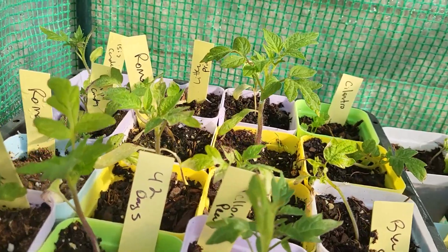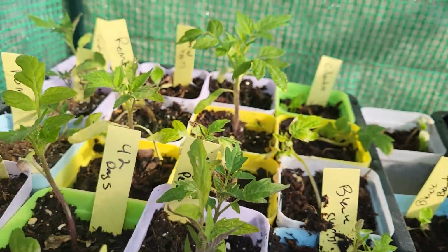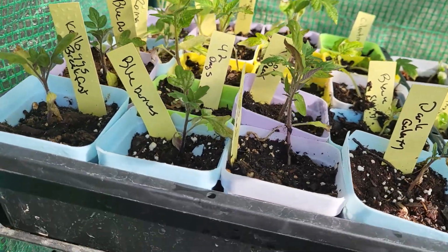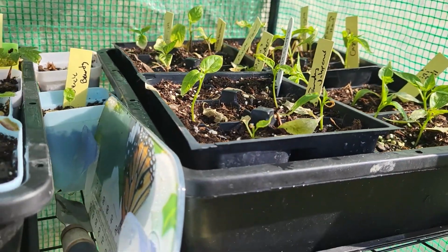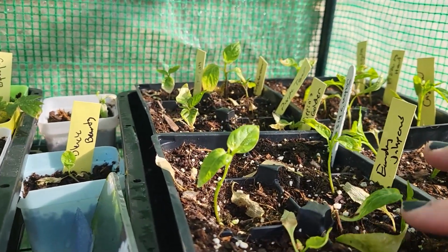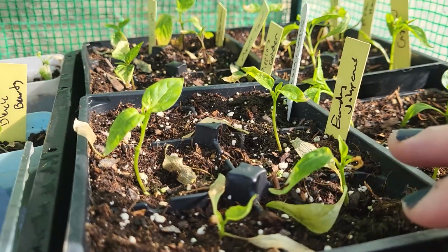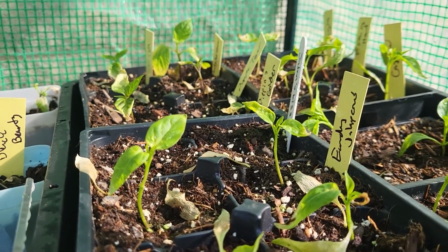There's a couple eggplants that struggled. But mostly tomatoes. These are all my peppers. Once again, same deal. They kind of struggled. They got a little sun scald and then they got a little cold, and some of them didn't quite make it super great, but they certainly are trying.